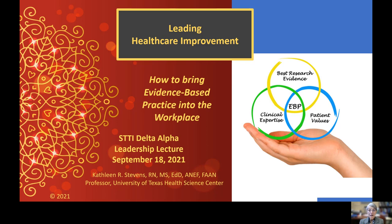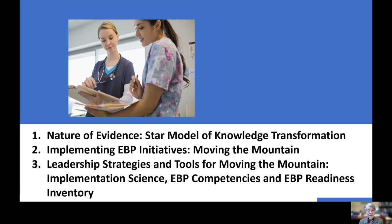The title of our presentation and discussion today is How to Bring Evidence-Based Practice into the Workplace. For discussion today, we thought we would look at three major topics: the nature of evidence. The leader needs to understand the actual motivation and mandates behind evidence-based practice. We'll look at it through the lens of the STAR model of knowledge transformation.